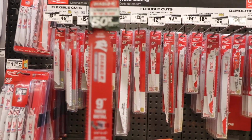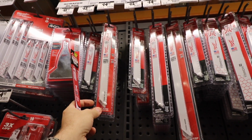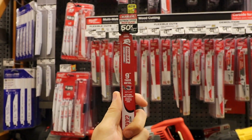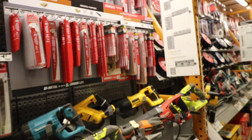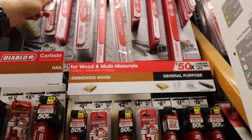So here's the metal blade. I can get 5 Milwaukee blades for the same price as this. But I'm telling you, this will outlast those 5 Milwaukee blades. Nothing against Milwaukee. They're a great brand. It's just that these are great blades. They're worth the extra cost.